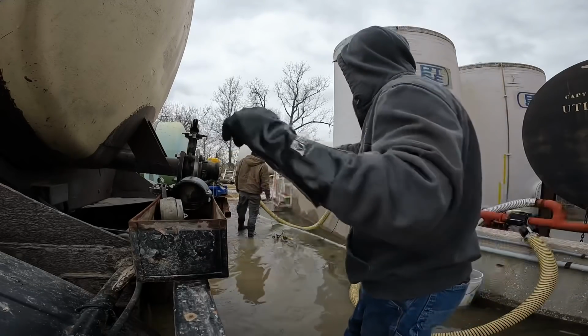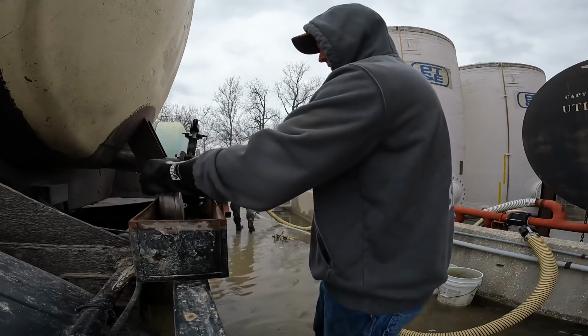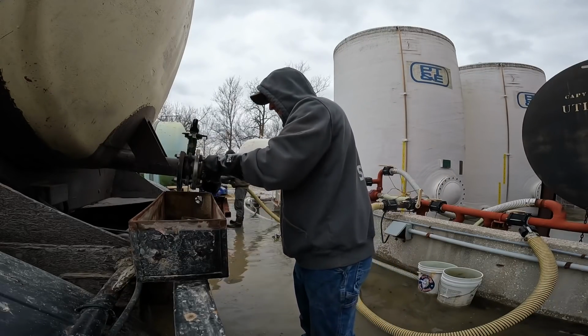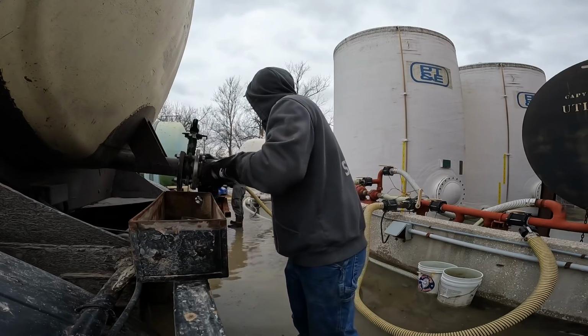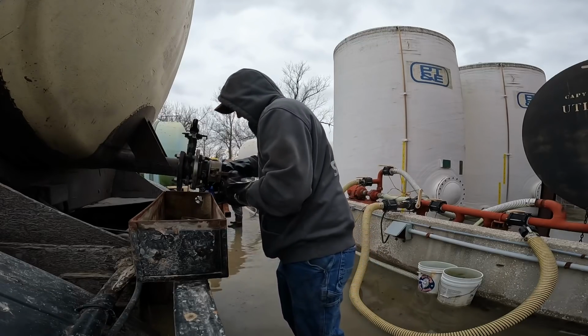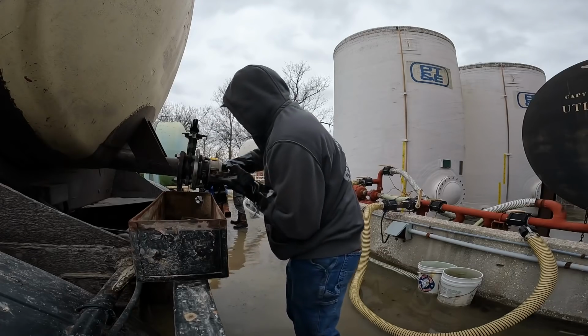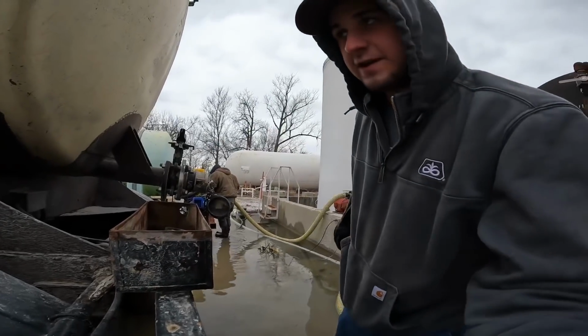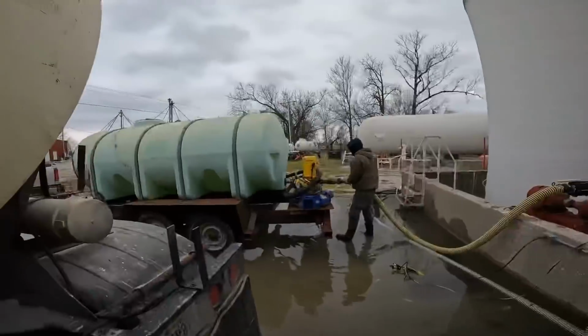Leave the fitting on the hose. I'll need that. I'm gonna set it off the side. Hopefully Monday I'll use it. So we only ended up putting about, what, 800-900 gallon in that tank?